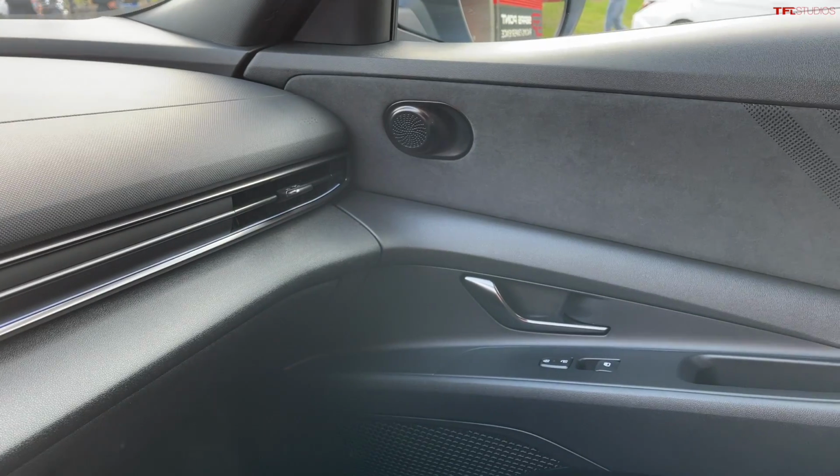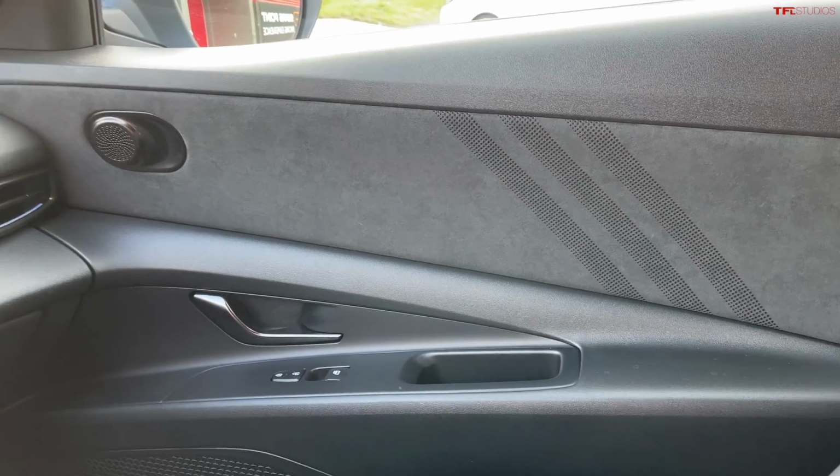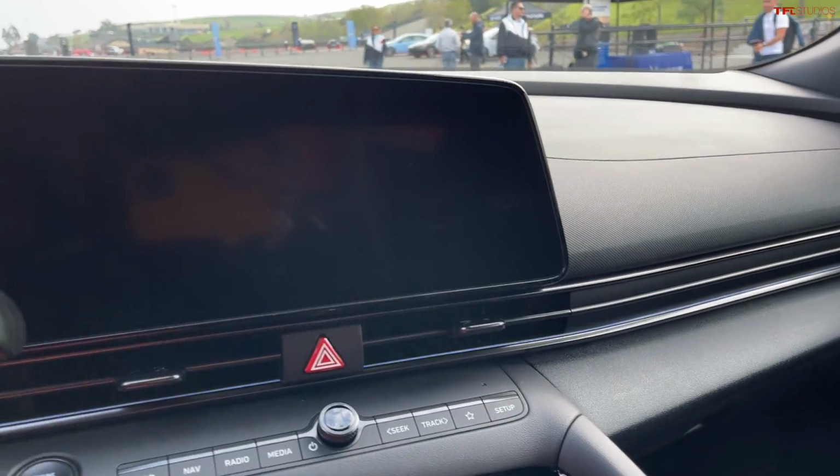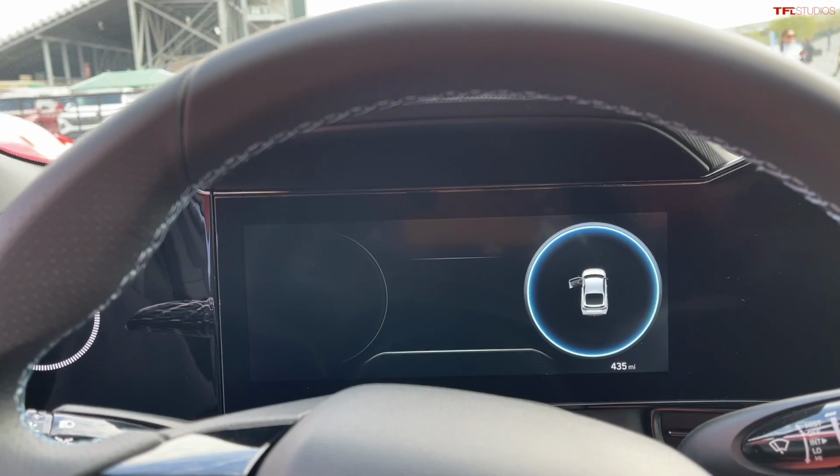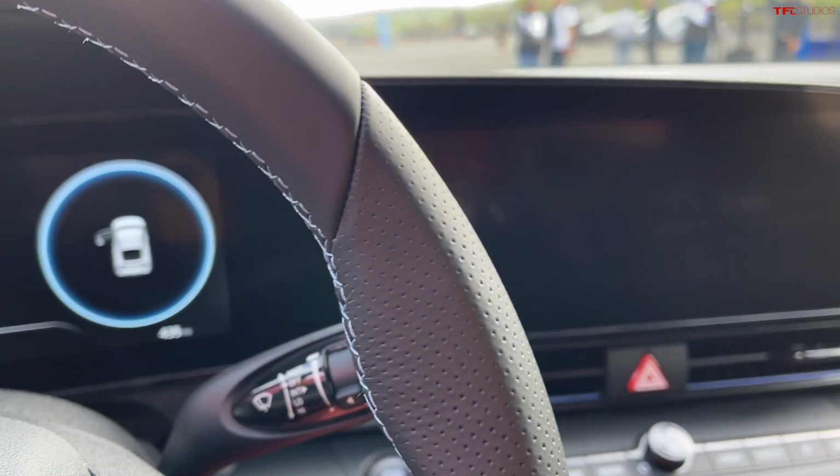And overall, this Elantra N's interior is noticeably nicer than the Veloster N. You've got similar inserts on the door and nicer materials all the way around. You've got blue accent lighting and a nice set of 10.25-inch screens.